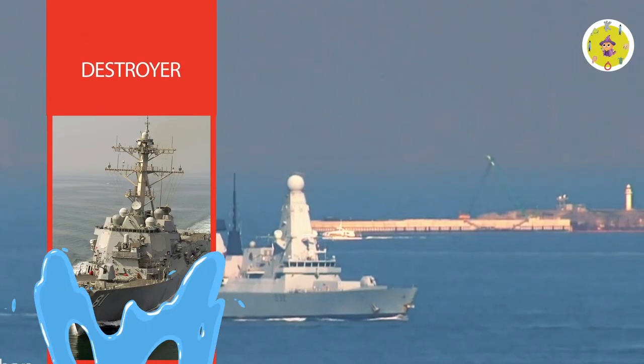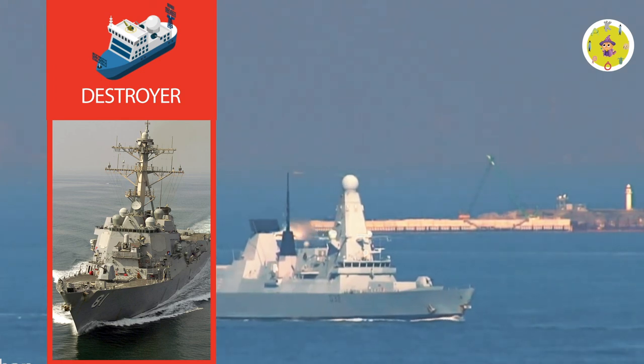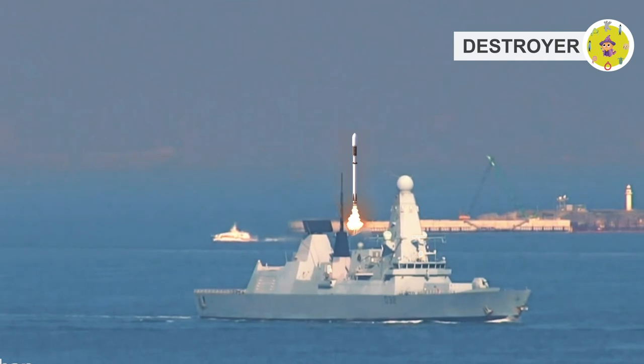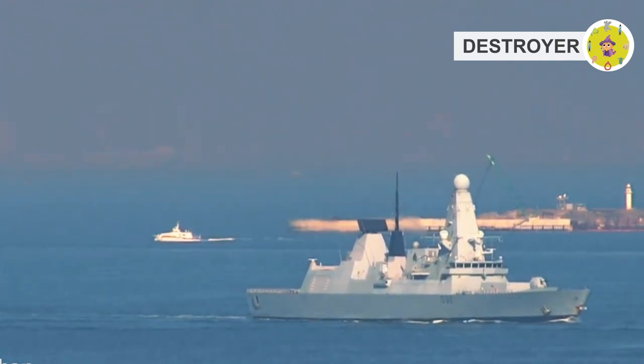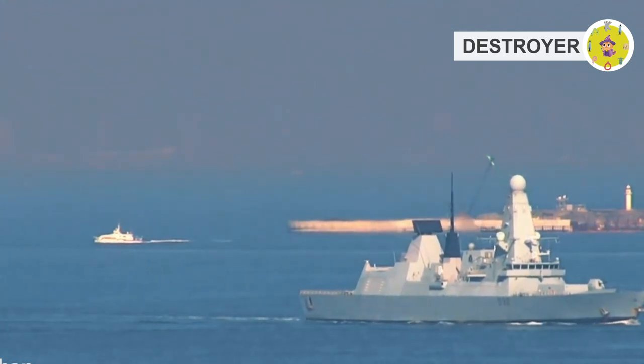Number 6. Destroyer. Destroyer ships are fast warships to protect ships in a fleet.